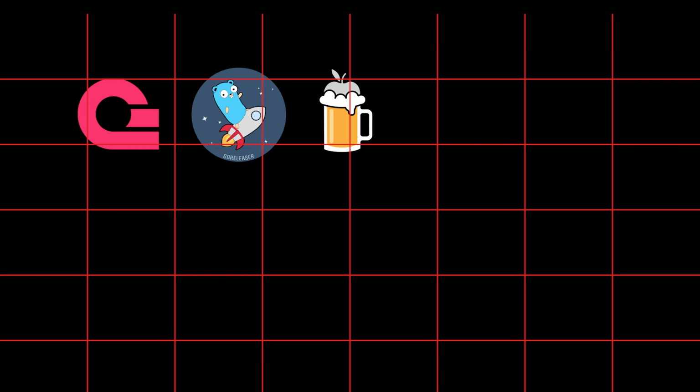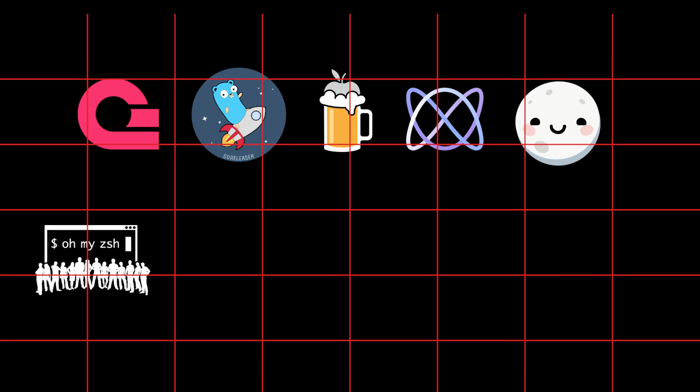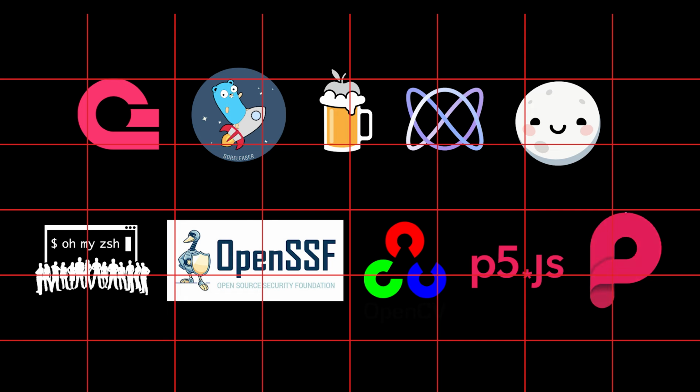We'll have Upright, GoReleaser, Homebrew, Ladybird, Moondream, Oh My Zsh, Open Source Project Security Baseline, OpenCV, p5.js, and Pixi.js. Digital passes for GitHub Universe are free at githubuniverse.com. And if you're lucky, you can catch one of the last in-person tickets available. Don't wait to buy it. This is a developer conference you don't want to miss.